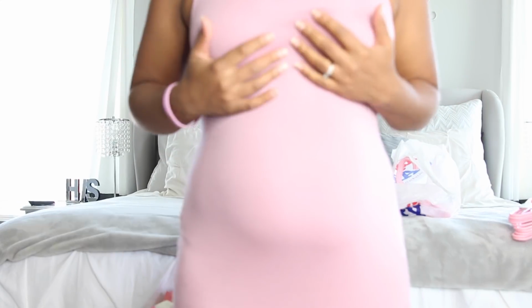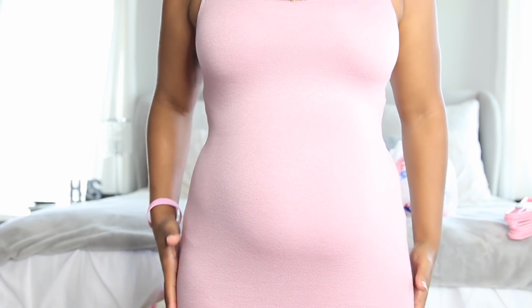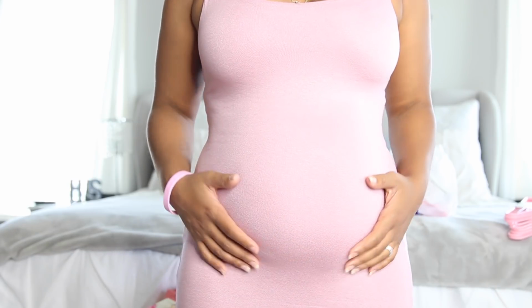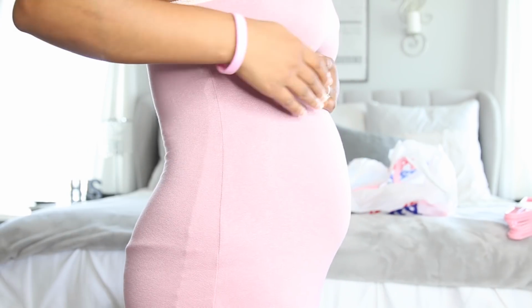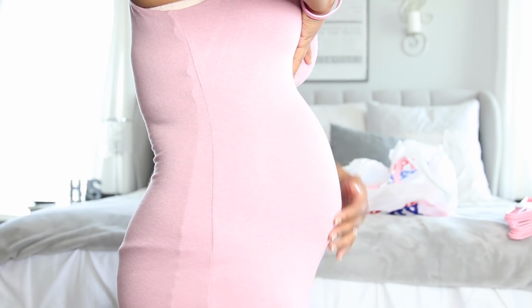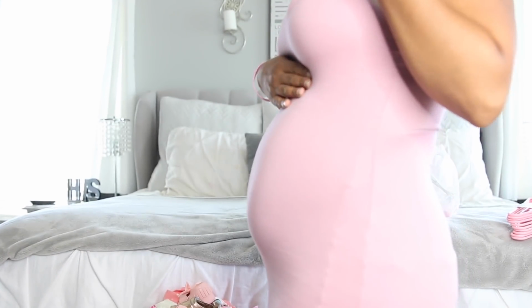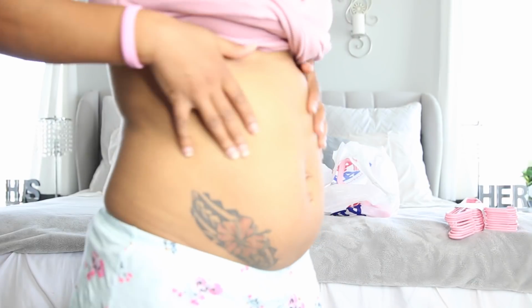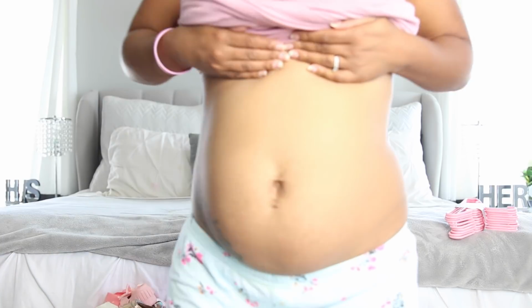Alrighty, so I'm gonna have to put some shorts on, but this is my stomach from the front. And I feel like I'm getting hippy. I don't remember being hippy like this with my boys. And I'm also the biggest that I've been in all of my pregnancies at this point. From the front, from the side, and my dress. From this side and my dress. This is my stomach from the front. And from the side. And from this side.